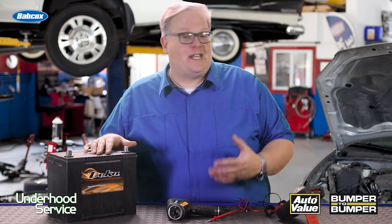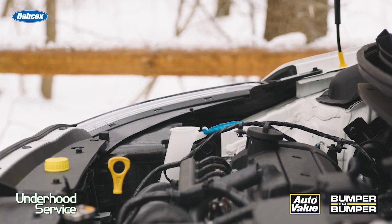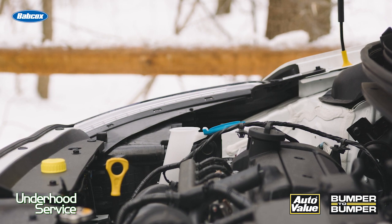Let's think about this. You've got a very cold night. Let's say it's negative 5 degrees out, which is not unheard of for the Midwest. The battery could freeze. When it does freeze, you could damage the case of the battery because as the electrolytes freeze, they expand, and it's possible to crack the case of the battery.